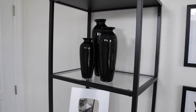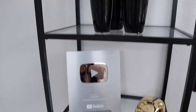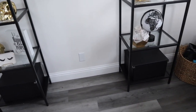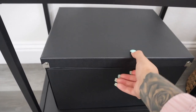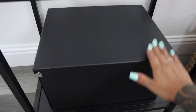All of the decor, I got at Hobby Lobby. I got those on Amazon. I got that at Hobby Lobby. That's obviously from YouTube. And then all that stuff, I honestly don't even remember. I got those two boxes from Amazon. Not only do they look good, but they can store stuff and your room won't look cluttered. So here, I put some of my favorite books at the moment. So it just looks really nice on there.